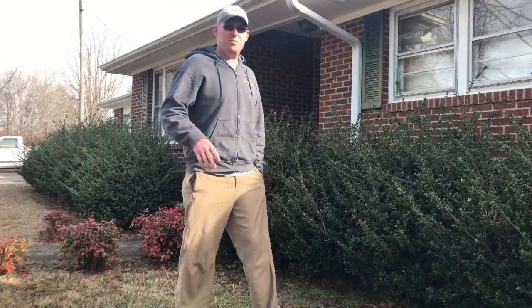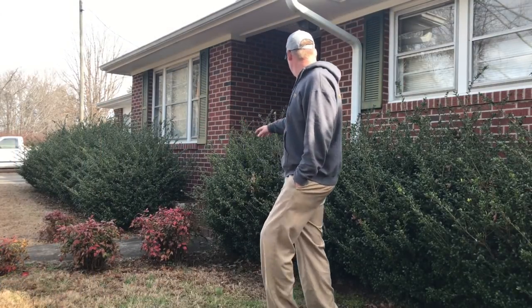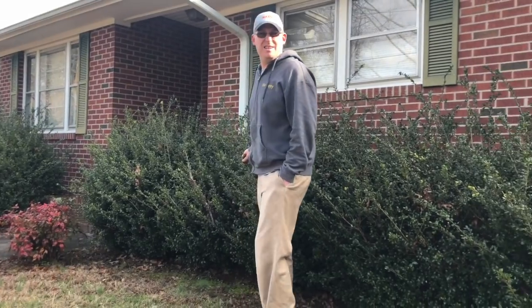And this one's pretty overgrown too. And we already got this job, obviously. Yeah, these are pretty overgrown though. So let's see what we can do, and we'll show you how we price it. These are the bushes that we have to trim today. I'm pretty sure they're boxwoods, right? I'm almost 100%.